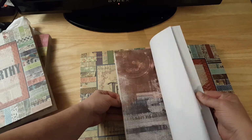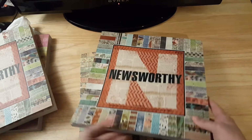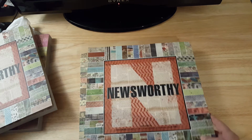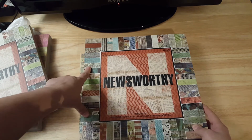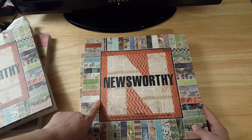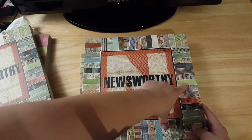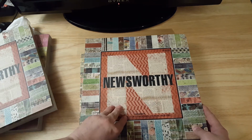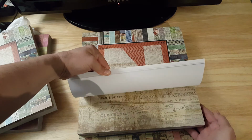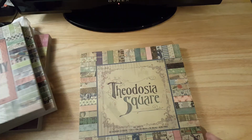This one's called Newsworthy. Anyway, it's got a variety of things from crossword puzzles to old cars, lettering, keys, ledger paper, postcard looking paper. I did see some paper with some lines and different things like that. So, map pages, collage pages. Anyway, it's really cool. I got two of those.